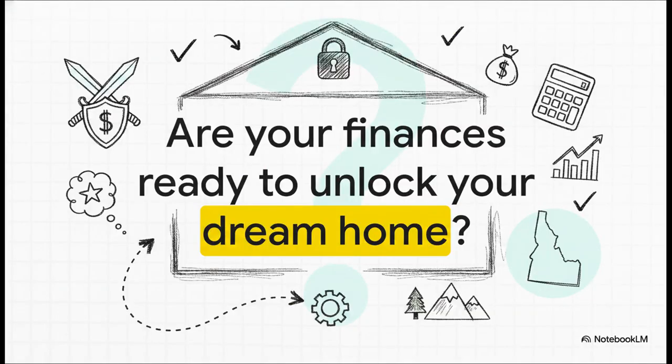So before you ever look at another real estate listing, I strongly urge you to use an Idaho Mortgage Calculator. Confront your numbers head on and step onto this financial battlefield totally prepared. Because a goal without a plan, well, that's just a wish. So I'll leave you with this. Are your finances truly ready to unlock the door to your dream home? Or are you just guessing with your future?